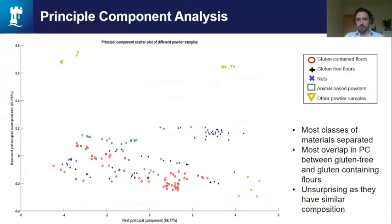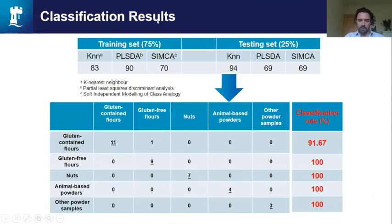material into a product. And what we found here was we had lots of white powders: nuts, gluten-free flours, gluten-containing flours, animal-based, other products. Just by extracting features from our infrared, we can see you do get a lot of crossover between the gluten-containing and gluten-free flours, and that's because there's other components within those materials. It's not just gluten, so you would expect them to have the same signatures, but the other ones were spread out, and these are some model results.